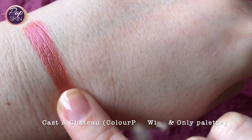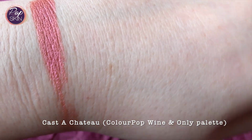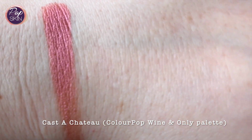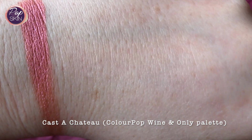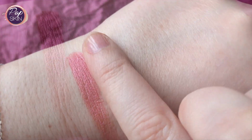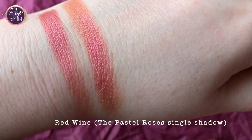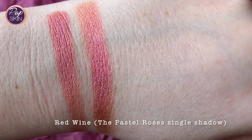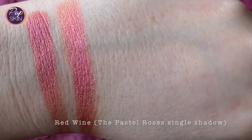The next set of comparisons I did was with the shade Caster Chateau. For me, it's like a lighter version of Play to Wine. It's got a peachy pink shift. The shadow swatched next to it is called Red Wine. Again, it's a single duochrome shadow from the Pastel Roses. I think this one's just a little brighter in tone.